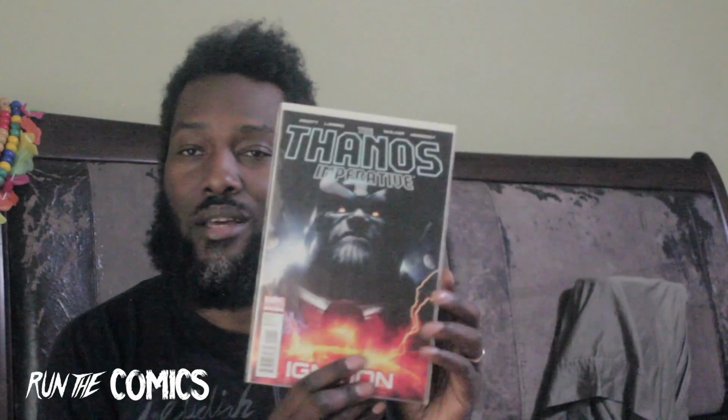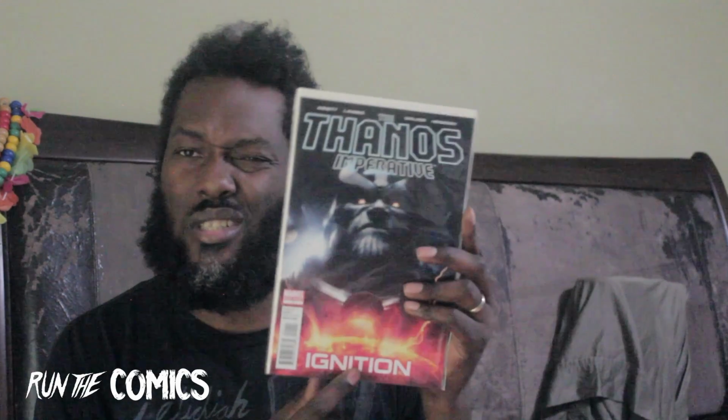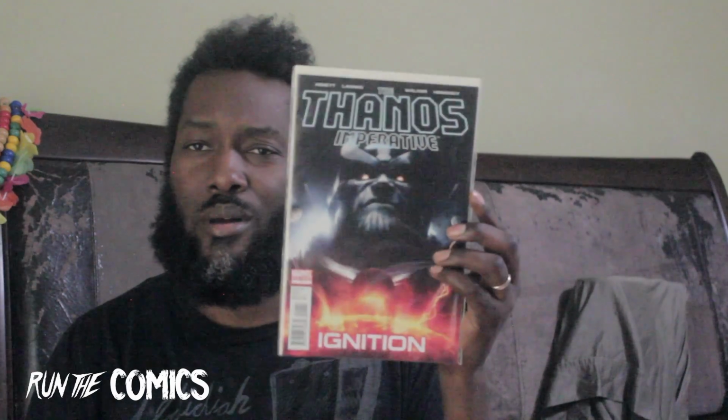Next, the Thanos Imperative Ignition one-shot. There were 2 of these. There was Ignition and there was another one. I forgot what the other one's called. That's really dope. I forgot who the artist was for this cover. That's the dope cover of Thanos. Dope.